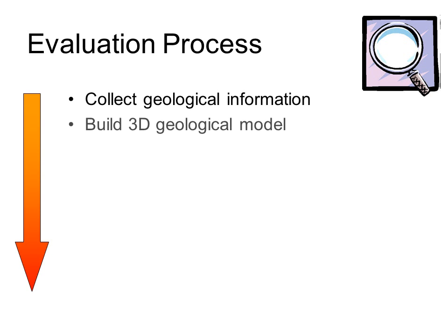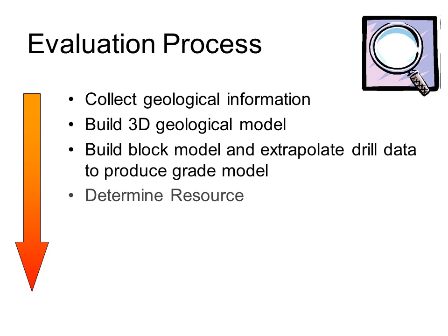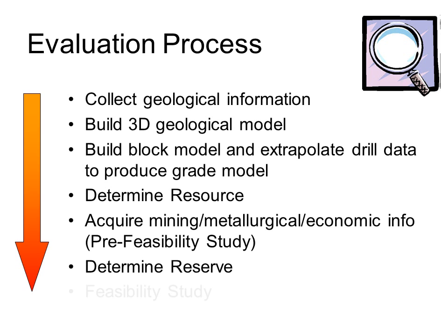Okay, so that's got the definitions out of the way. Now let's move on to something a little bit more interesting. That's turning our raw exploration drill data into something useful. Something that can eventually lead to the decision as to whether it makes economic sense to mine it or not. As you would imagine, there are a number of steps that a project has to go through. This slide summarizes those steps, and we'll go through each one, starting with the collection of geological information.